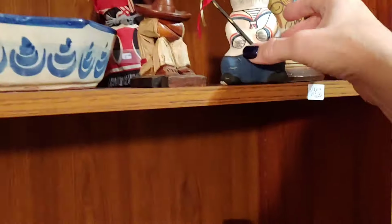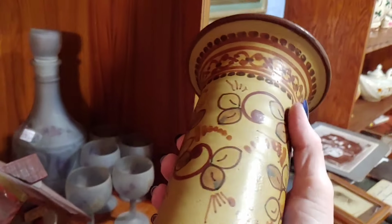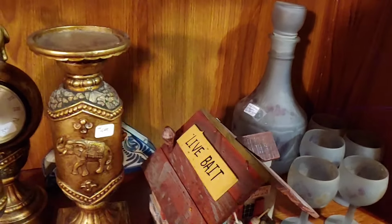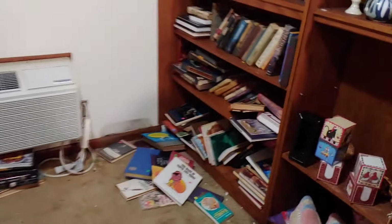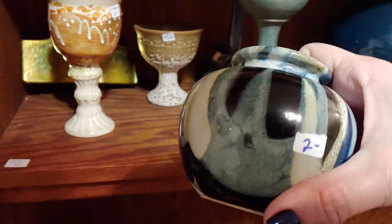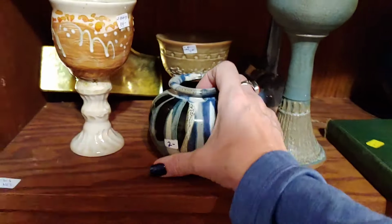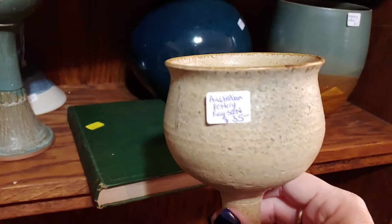Basket there. This piece is nice here. Vase. Portugal. There's so much in here, everybody. I am like beside myself, and Joanne was completely right. She came and scoped it out yesterday. She's like, you're gonna be a mad woman. She's right. Here's some pottery. This is what I've been looking for, some pottery. I like the look of that. Oh. That's a pretty piece.